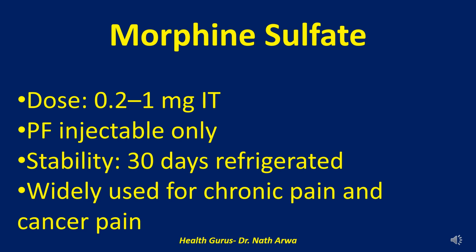Morphine sulfate remains one of the most effective agents for intractable chronic non-malignant pain, cancer-related neuropathic and somatic pain, spinal cord injury pain, and end-of-life symptom management. It's often the backbone of intrathecal pain pump regimens, frequently combined with other agents like bupivacaine, clonidine, or ziconotide, depending on the patient's pain profile.